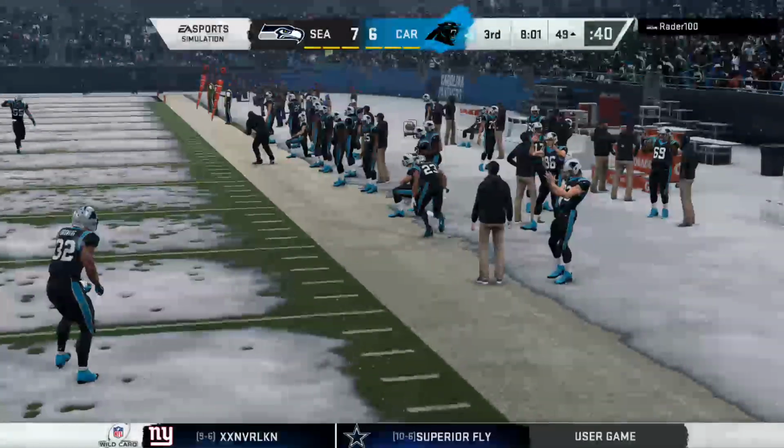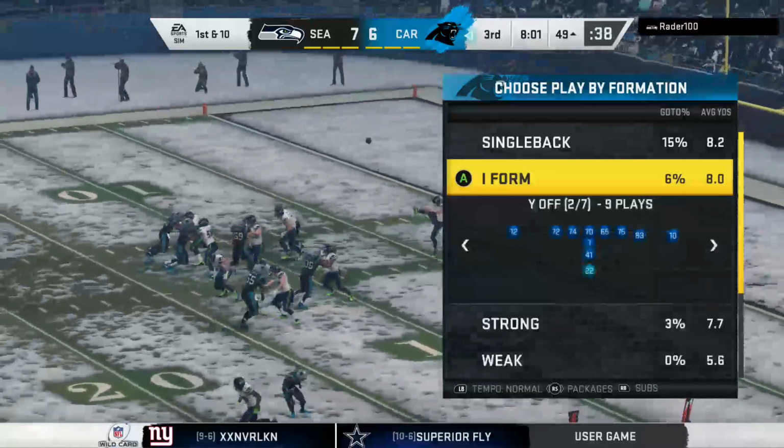And this one goes sailing out of bounds. Where did it cross? Well, they're going to say on this side of midfield.